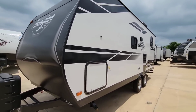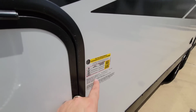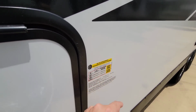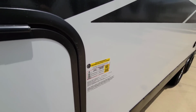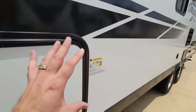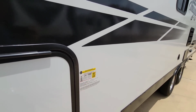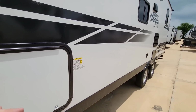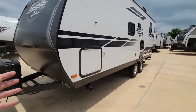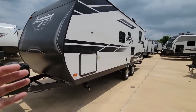So before we go too much further, let's take a look at the numbers on this unit. This is going to have a gross vehicle weight rating of 6,395 pounds. It's going to have a cargo capacity of 1,631 pounds, and it's going to ride on 14-inch D-rated tires. Now, this specific unit is about 300 pounds heavier than what I generally recommend as an average for towing with a half-ton truck. That being said, you can easily avoid putting 300 pounds of the 1,600 pounds worth of cargo in this and be at a pretty safe towing number.